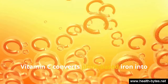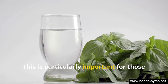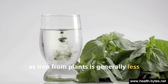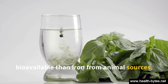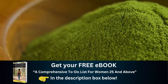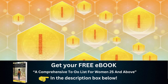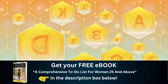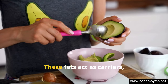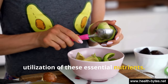This is particularly important for those who rely on plant-based diets, as iron from plants is generally less bioavailable than iron from animal sources. Additionally, combining moringa powder with healthy fats, like those found in avocados, nuts, and seeds, can improve the absorption of fat-soluble vitamins, such as vitamins A and E. These vitamins are crucial for maintaining healthy skin, vision, and immune function. These fats act as carriers, aiding in the transportation and utilization of these essential nutrients.